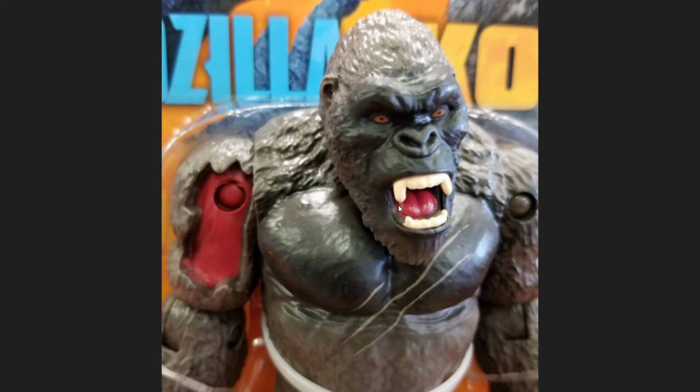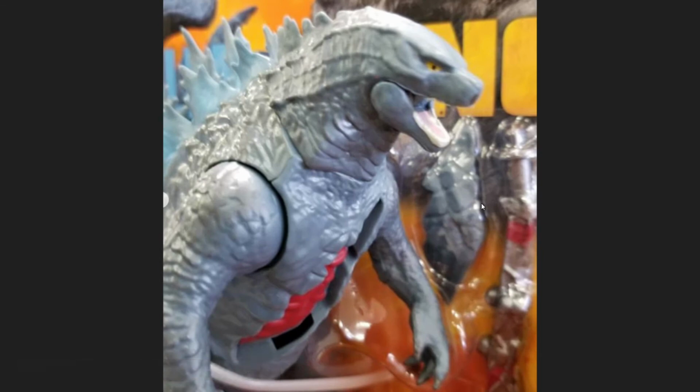And yeah, again, you can see the teeth are sculpted, the tongue is painted as well, and then you have the orange eyes as well. This figure just looks so much better. And you've also got the scars as well. Then we have a closer look at Godzilla.